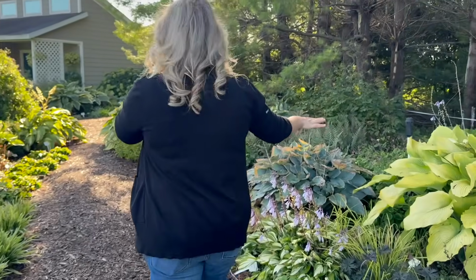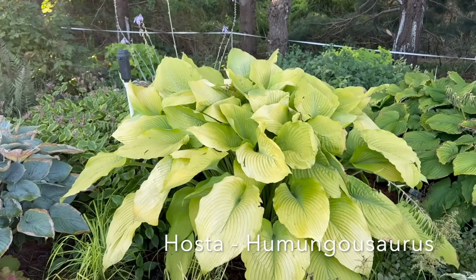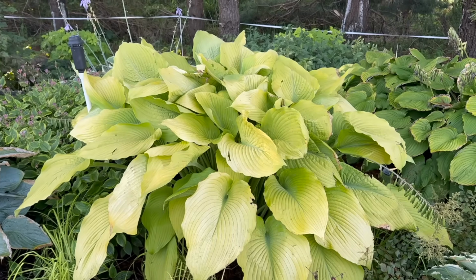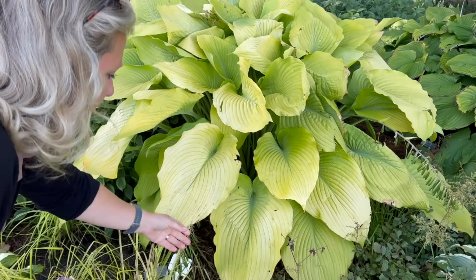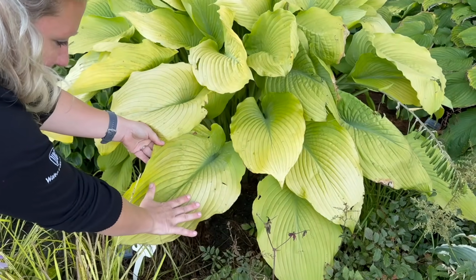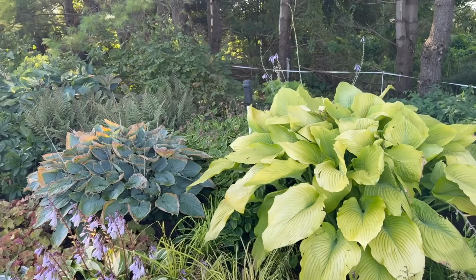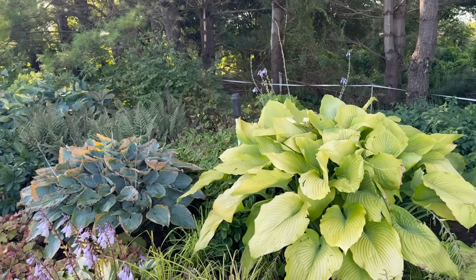Oh, here's another. This is an upcoming one. Humongosaurus. So this is going to be in the branded program, similar to Empress Wu in size, but chartreuse. But you can see really the size of those leaves. I mean, for reference, those things are just huge. I know, it's so hard on camera. Not everything always comes across. You're like, yeah, that's a hosta. And then somebody puts their hand there and they're like, oh, now I get it.